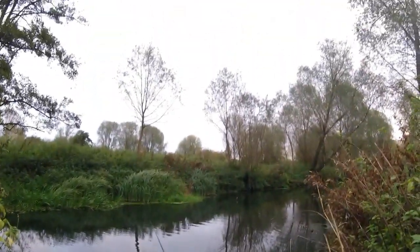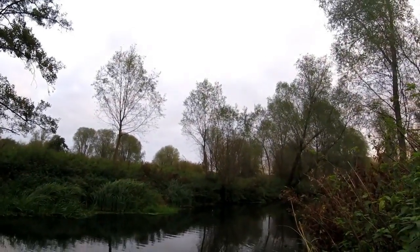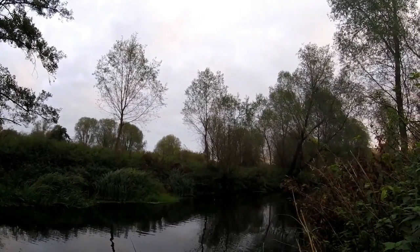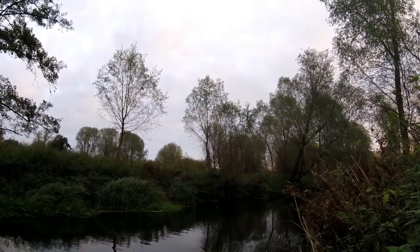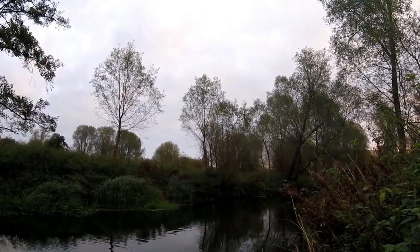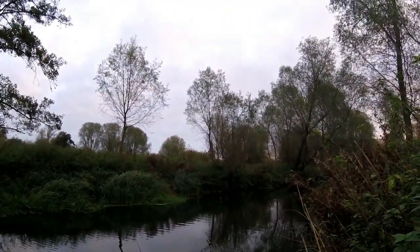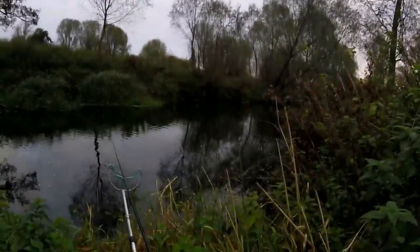I think it's like almost if something's fallen off one of the bushes here, like a slug or something, and they're always used to things dropping in, chub. Right, just tightening up. Something else I do this time of year is I fish very slack lines.